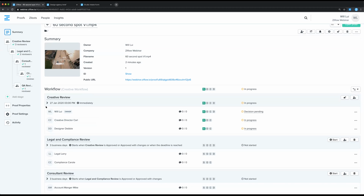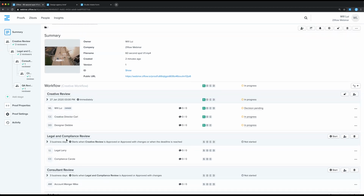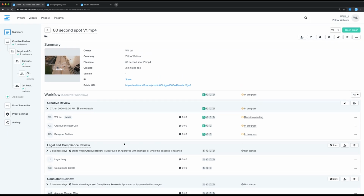Here we can see that we have a couple of different stages. We have creative, we have legal, we have consultant, and we have also automatically determined what moves it from stage to stage. What moves it from creative review to legal and compliance review, pre-built into our workflow, is when the creative review team has approved it or approved it with changes. Again, you can customize these based off of your form, and you can customize these based off of your workflow, but this is a great way to streamline what we've seen as one of the largest time inefficiencies of video proofing. It's just getting it from studio to the right reviewer's hand so that they can take a look at it.